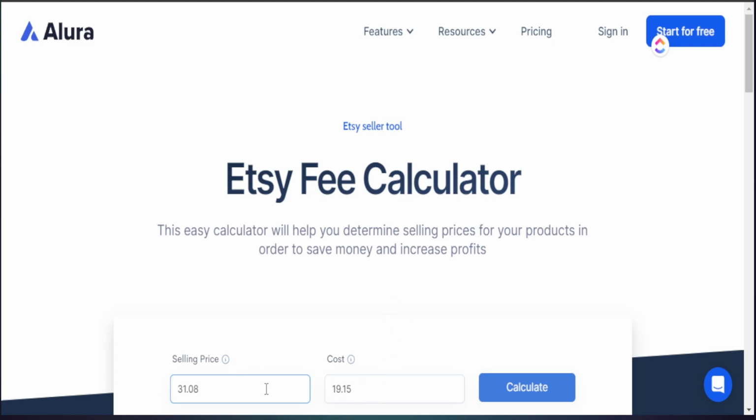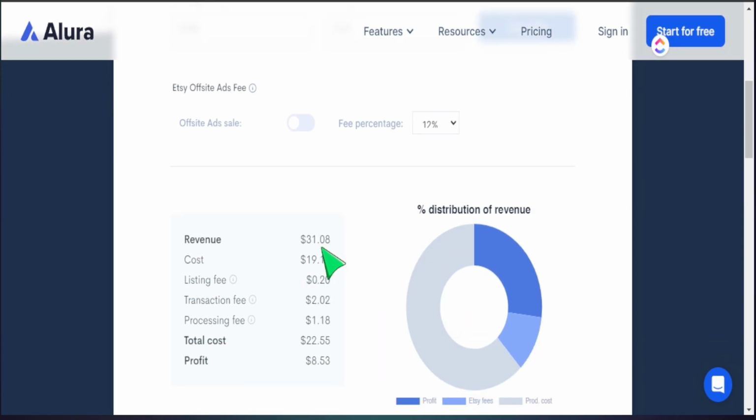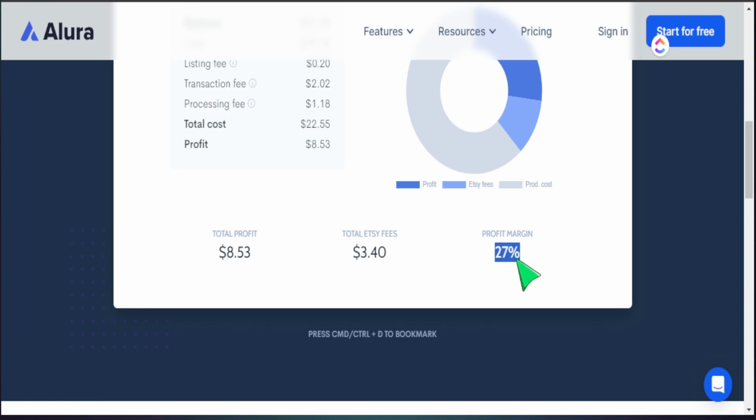And obviously we see here that the sales price is much higher than the cost, but we definitely want to see what will be the profit when we take into account Etsy fees and listing fees and what have you. When I scroll all the way down to the bottom here, it gives a wonderful breakdown in regards to the listing fees and the cost of the product and what you can expect in return. And you can see here that we have an $8.53 profit, which gives us about a 27% profit margin.